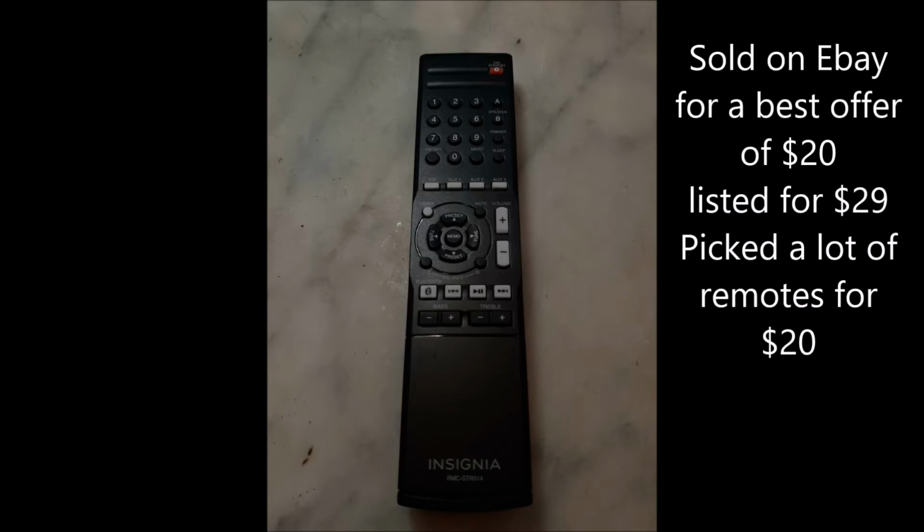The item in the next picture is a remote. It was for an Insignia TV, listed for 29, sold for 20. This item was part of a lot of remotes that I bought for 20 bucks, and I had already sold some PlayStation controllers out of there for 48, so made some good money already.